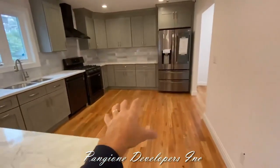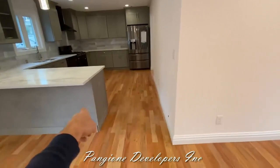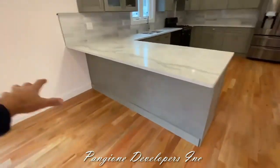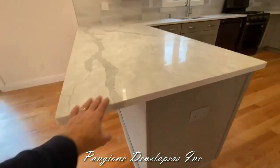We originally had an island here, but we ended up creating the peninsula, which gives them more flow through here, a nice open 4-foot area to walk through. They're going to have all their stools lined up over here. You get 4 or 5 of them on this island. You can see the overhang right here.